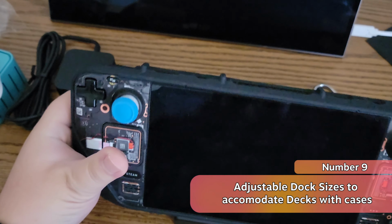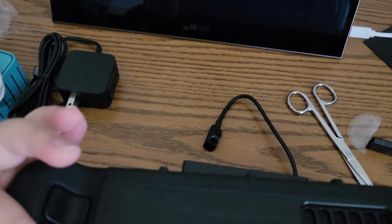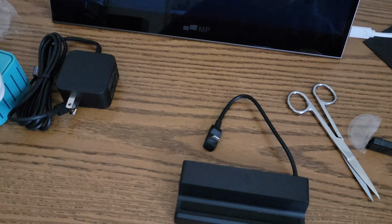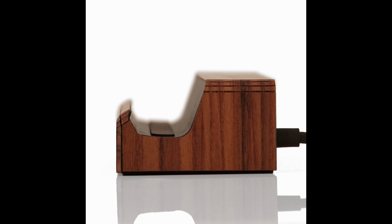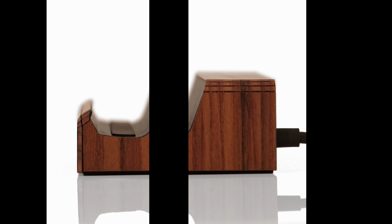Many docks were made with just one size in mind, the Steam Deck, with no case on it whatsoever. Nowadays, however, you have so many Steam Deck cases out there, such as the dbrand Killswitch, or JSAUX's mod case. Many of the generic dock designs out there don't really fit Steam Decks with these cases on. My proposed solution would be to allow the dock to be adjustable. You can adjust how big the opening is for all of the Steam Decks with various different types of cases.